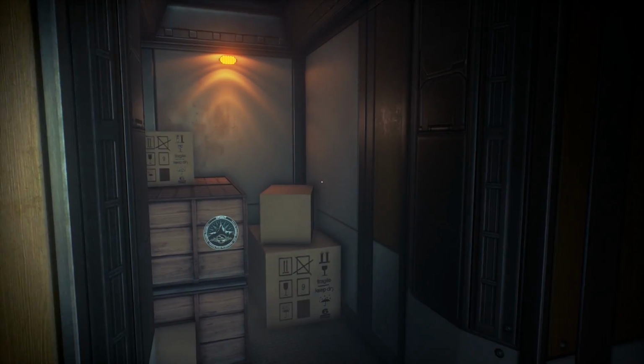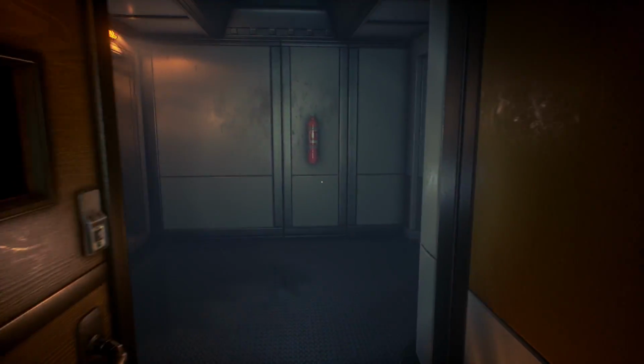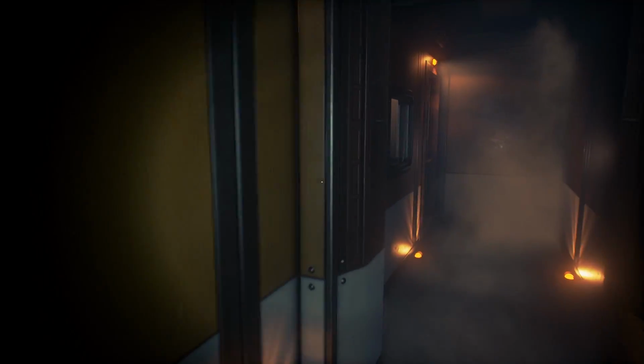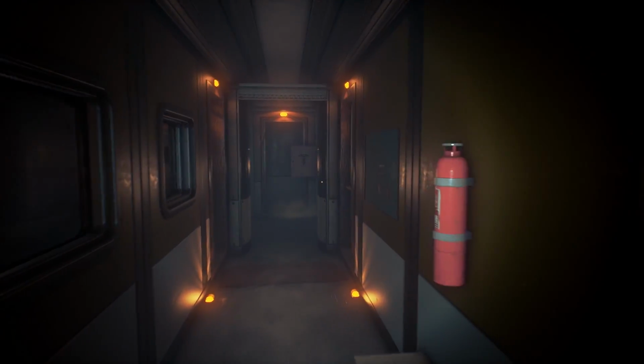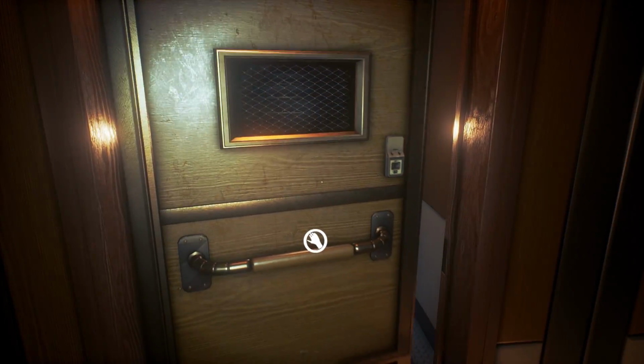We had the elevator and we also had... what? That's not it. Wasn't there another door here? Am I bugging though? Wait. The door was here. The door I'm thinking of was here. Right here. Got him!